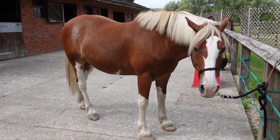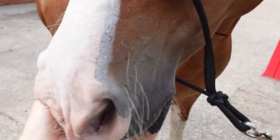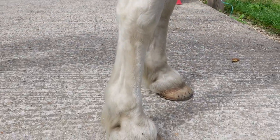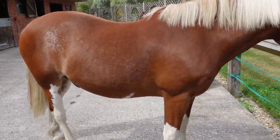There it goes. Okay, let's do a quick little before and after of Mr. Sunny. I have given him a quick brush. So here's the before. His white socks are definitely not white at the moment.